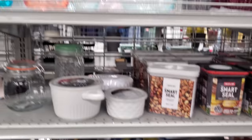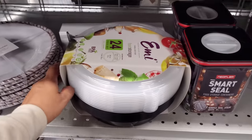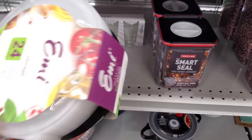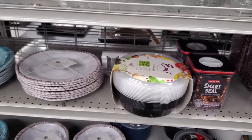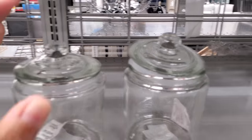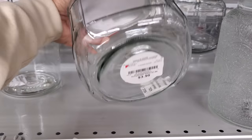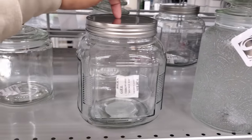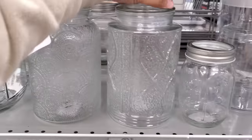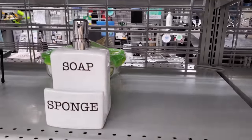$8. You get 24. This is good for salad on the go. You got three little slots. Seven. I feel like you could put jelly beans in it for $5. Like this one is a jelly bean one. Guess how many jelly beans are in there, and then you get the whole thing. You guys remember that? $4. I do love this style right here. $5. Soap and sponge is all alone for $8.